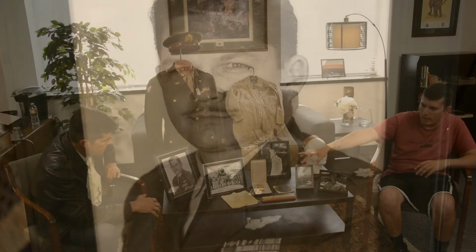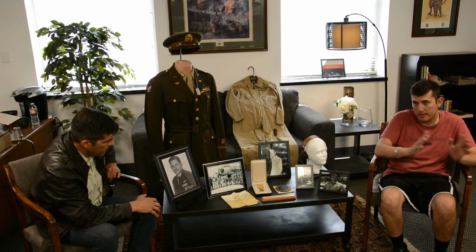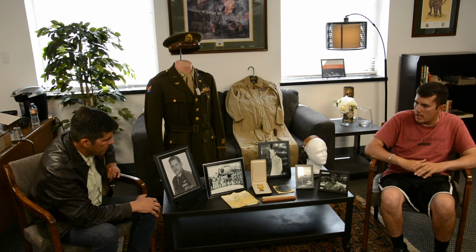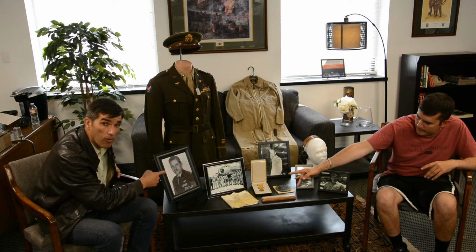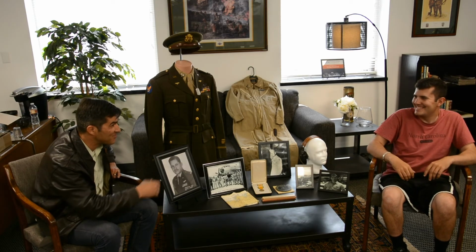And that's a sewn ribbon rack with the correct clusters and things that he would have earned up until 1956. And then moving down here, still sporting his Clark Gable mustache as well, which is kind of a signature for Kermit Beahan.